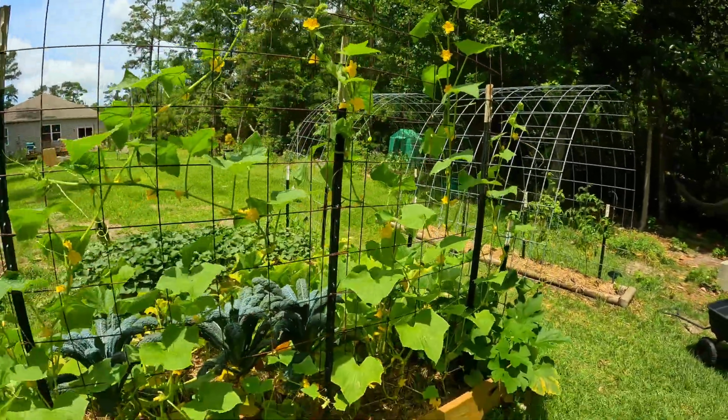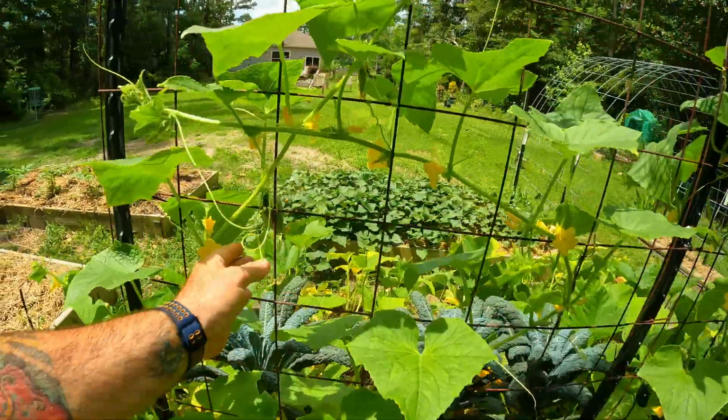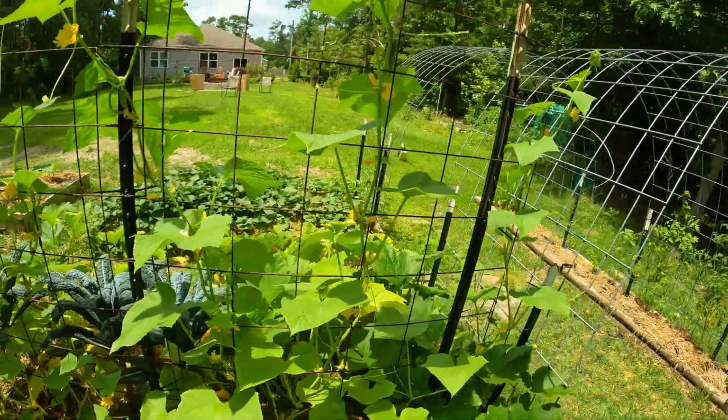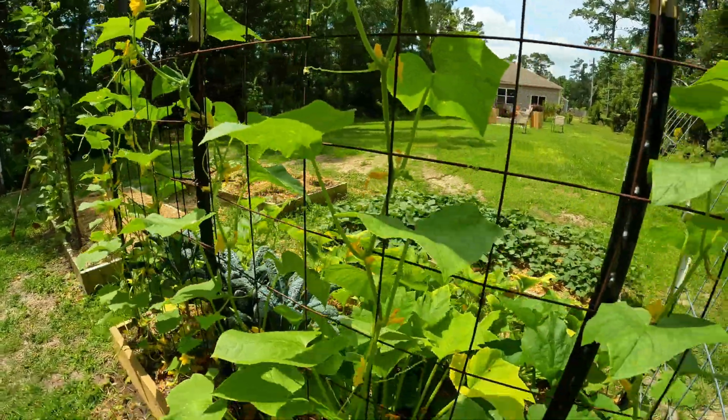So we've gotten a couple cucumbers now. I'm having to come out and check every day because I don't want anything to kind of get missed and then cause the plant to stop producing. There's a bad pollination one, so we'll get that later.